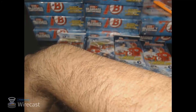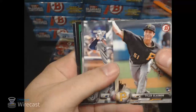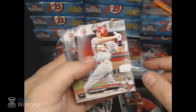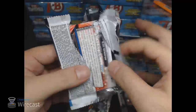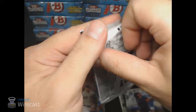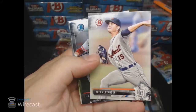Cody Bellinger, Chrome. Sean Riggins, 2007 Bowman buyback, rookie. Theis and Dustin May, Chrome. Honeywell. And Robles, Chrome, Rutherford base. See if we can get a nice parallel now that we've already hit the auto. Taylor Ward, Josh Bell, rookie of the year insert. Friedel, Chrome.